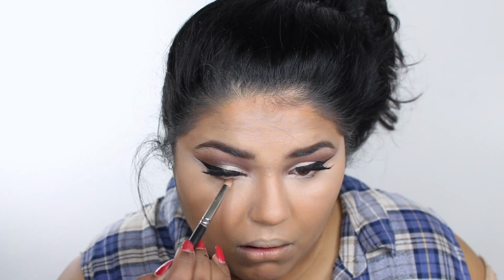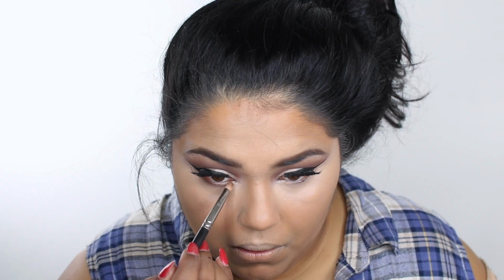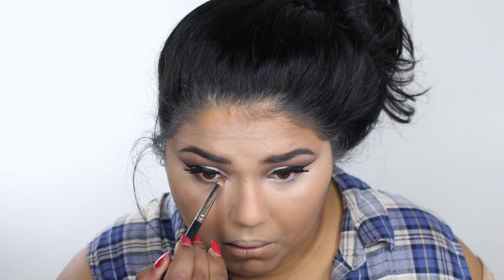Now we just need to finish up the eyes, and I'm going to go ahead and take that color Cork and Swiss Chocolate, and I'm just going to work it underneath my eyes. I'm going to put it onto my waterline and just work it out and smoke it out really well.